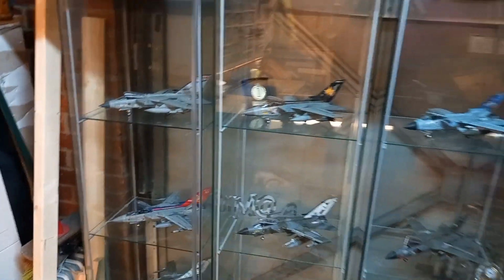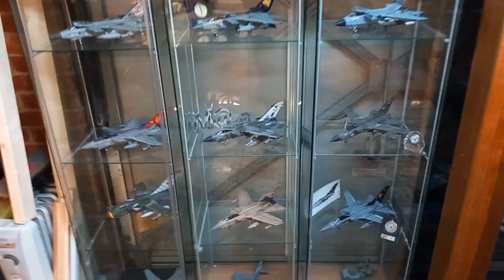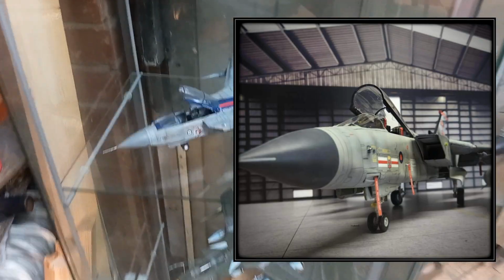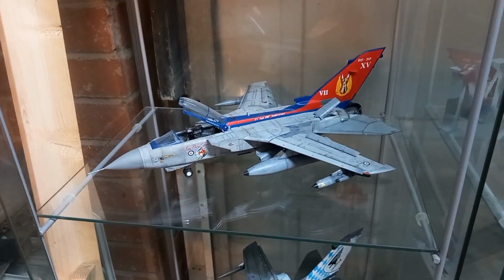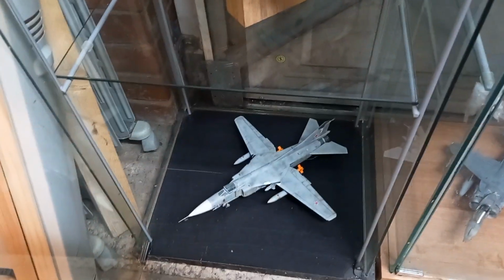because if I stand back, we are literally on to Tornadoville. Because as you know, I do like a nice little Tornado. I'm not going to name them all, because I can't remember them all. But I will give you a very quick look at each one. Very, very quick.